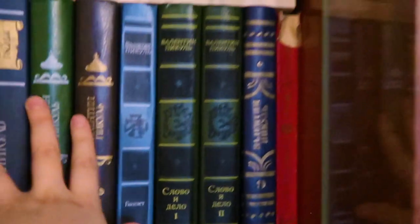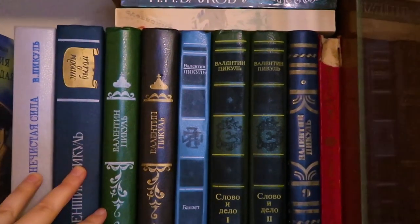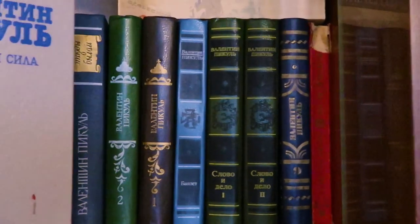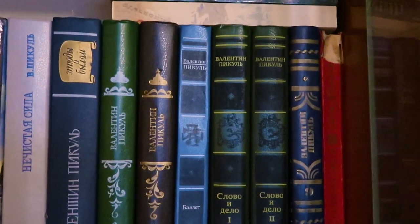A lot. So, all of these books are Valentin Pikul. My dad is a big fan of Valentin Pikul because he really enjoys his historical novels. He mostly wrote historical novels. That's my dad's favorite writer.